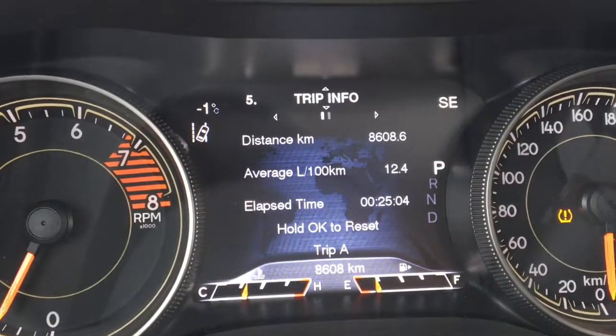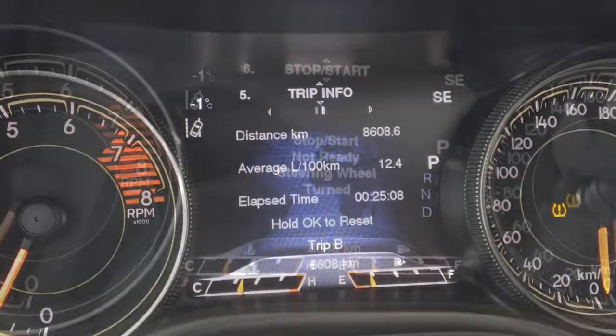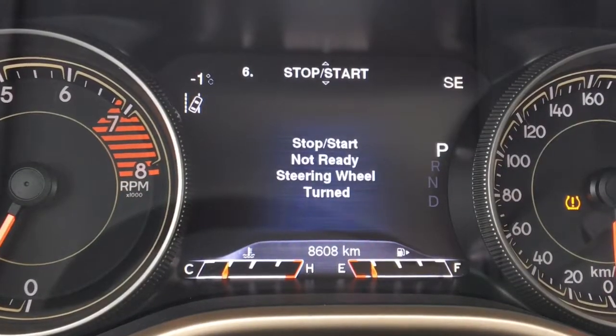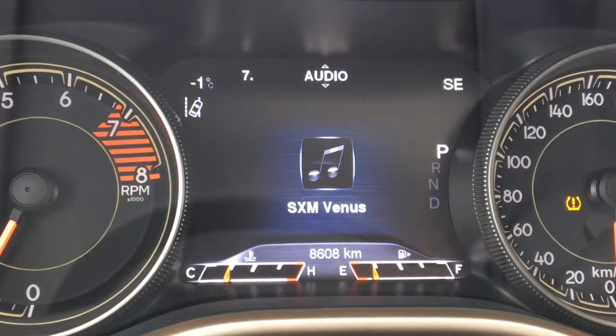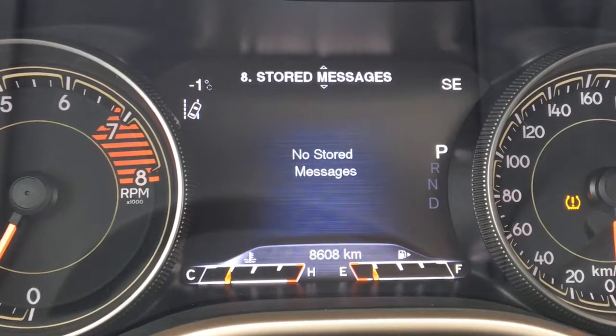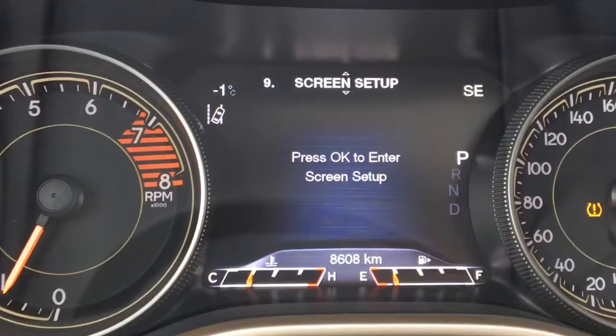Feel free to reset both of those whenever you want. They have never been reset before. You have your auto stop start system area here. Audio center lets you know what's playing on your media. Message center in case your Jeep Cherokee wants to tell you something. Screen setup here so you can customize the screen, make it more of your own.